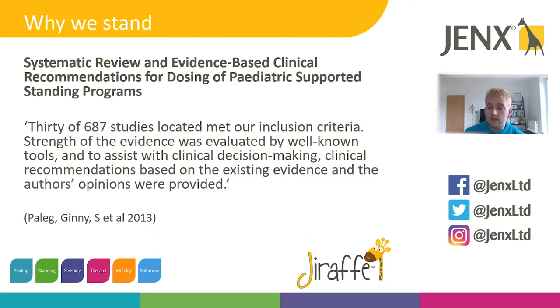The piece of evidence that we're going to focus on today is a systematic review done by Ginny Peleg, and she looked at 687 studies, of which 30 met the inclusion criteria. Really, she was looking into dosing for paediatric support in standing. That basically means how long does a child need to be standing for in order to gain a certain benefit? Within this systematic review, there are a number of studies of children standing in abduction that we'll also focus on.